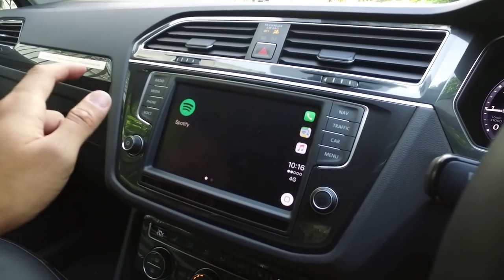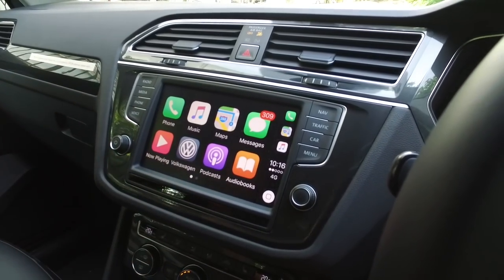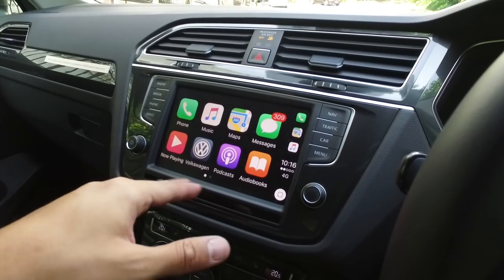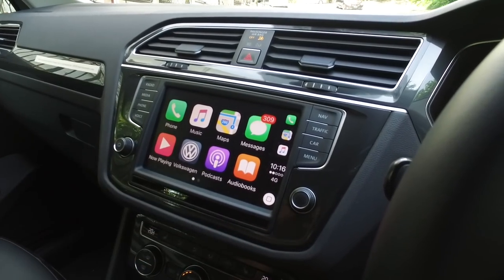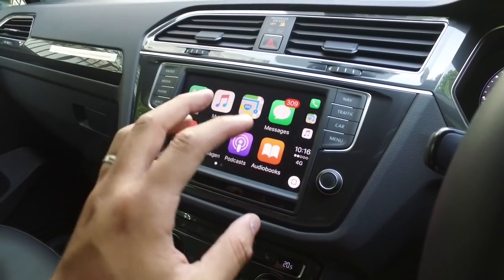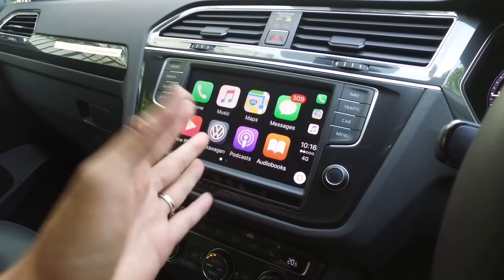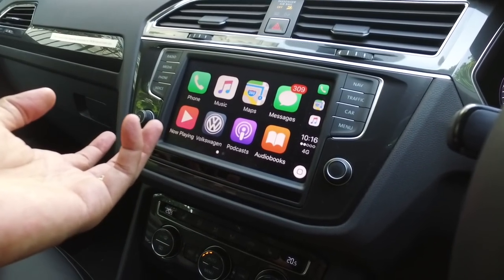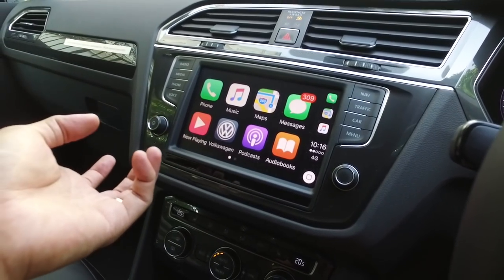But even though it sounds like a unique selling point to have Apple CarPlay, I kind of felt that Apple totally neutered the capabilities of this thing, because they have all these in-house apps that they don't allow any form of meaningful expansion.